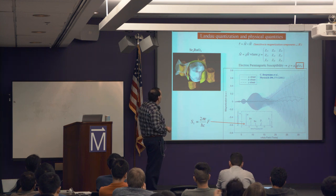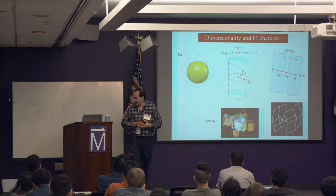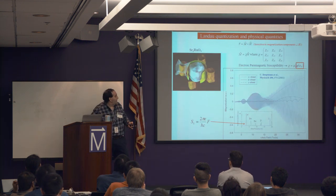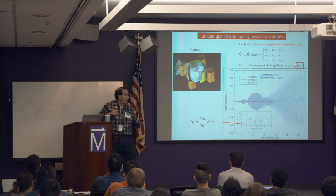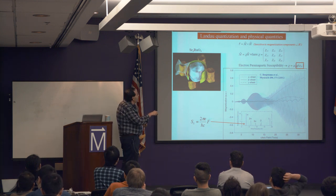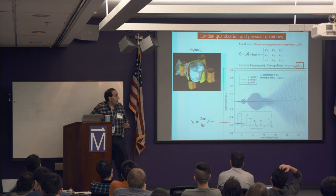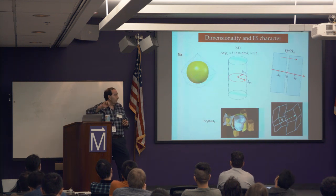So you can relate, as was done with Christoph Bergmann, some of these frequencies to specific cross-sectional areas. And actually, if you analyze this very carefully, you can analyze the corrugation of the Fermi surface. Again, this picture from strontium ruthenate was completely taken from one trace like this. So you can know the Fermi surface is cylindrical. You can know very much the details of the geometry of the Fermi surface.